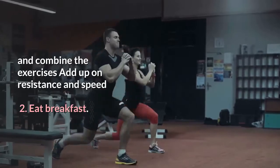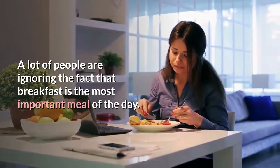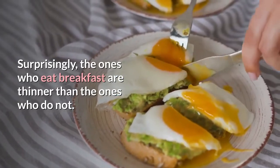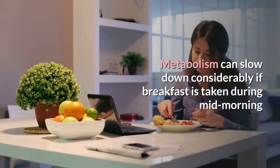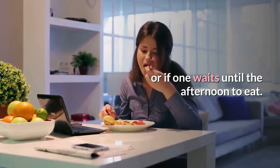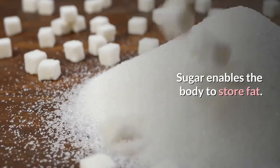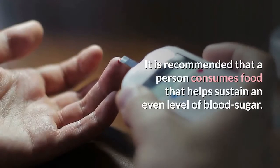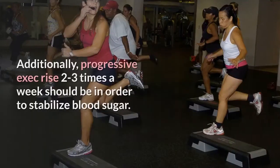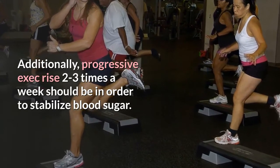2. Eat breakfast. A lot of people are ignoring the fact that breakfast is the most important meal of the day. Surprisingly, the ones who eat breakfast are thinner than the ones who do not. Metabolism can slow down considerably if breakfast is taken during mid-morning or if one waits until the afternoon to eat. 3. Avoid sugar. Sugar enables the body to store fat. It is recommended that a person consumes food that helps sustain an even level of blood sugar. Additionally, progressive exercise 2 to 3 times a week should be in order to stabilize blood sugar.